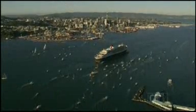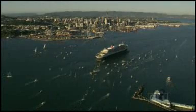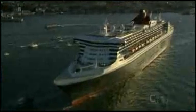It's very imposing. Wherever port you're in, you just look at her and it just dominates the skyline. It doesn't matter whether it's New York, Southampton or some of the smaller Caribbean islands. She's one of a kind.